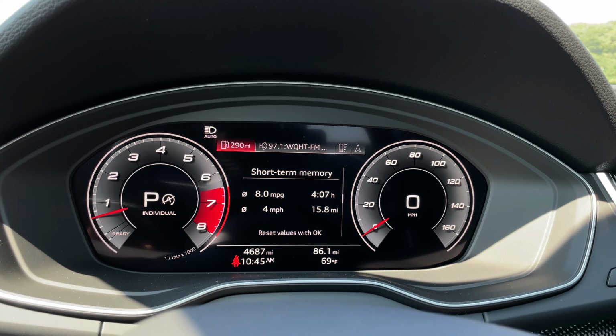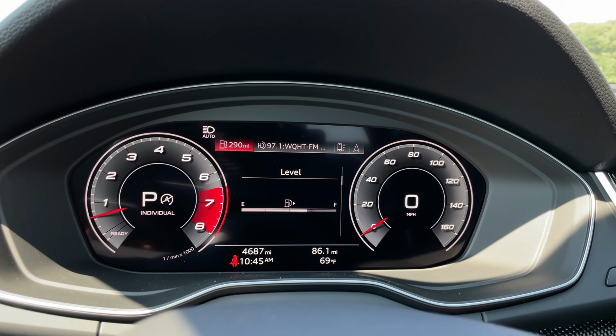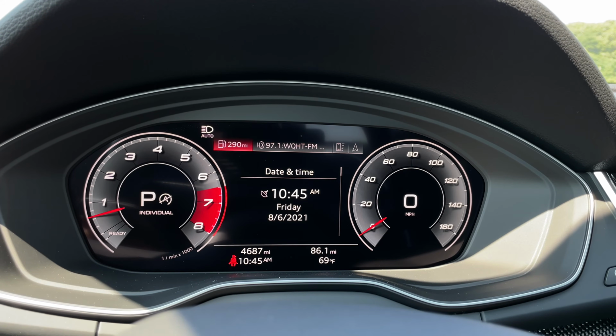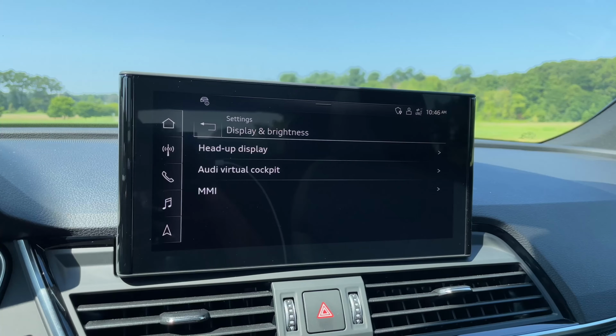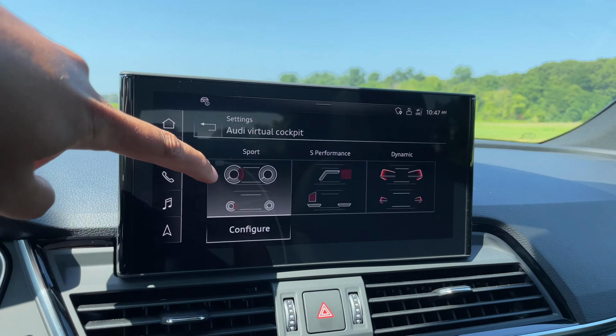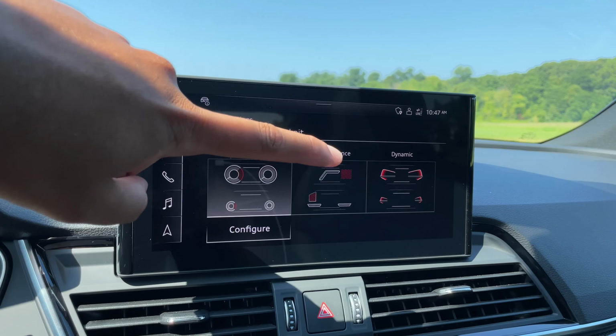Next up, the Audi Virtual Cockpit. We're all pretty familiar with it by now. It's one of the best in the industry, and the full screen map view is what every Audi owner loves to show off in their cars. Now, you do have different viewing modes in the SQ5, including Sport, Sport Performance, and Dynamic.